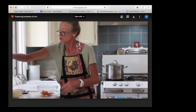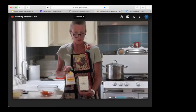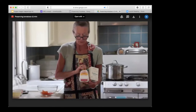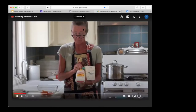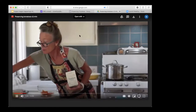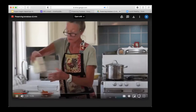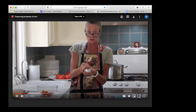We also wanted to show you the different selections of salts. We have a Malden salt, which is a large flaky salt. This is a beautiful Hawaiian salt that Suzanne used to make her salts today. And then we have a French salt. So you can use different salts. And then I used a garlic salt to roast the tomatoes.